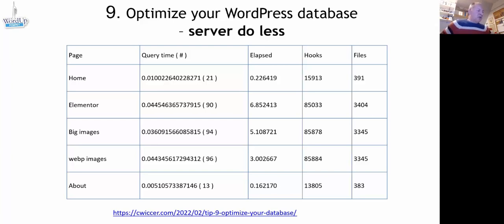One way of measuring your queries is to use a plugin called Query Monitor. The figures that I produced here show that for Elementor, it took 6.04 of a second to run the queries, but 6.8 seconds to deliver the page, because it ran 85,000 different WordPress hooks, well, not necessarily different, action hooks and filters, which was nearly 4 times the size of the home page, and also loaded 3,404 PHP files just to deliver the page.